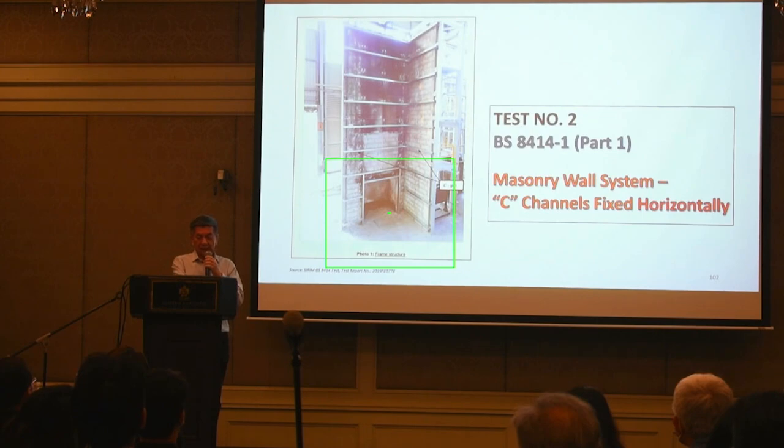So why 2 tests? This, you can see, was the outcome of their launching. They have an ACP test. So this one, you can see the subframe, right?